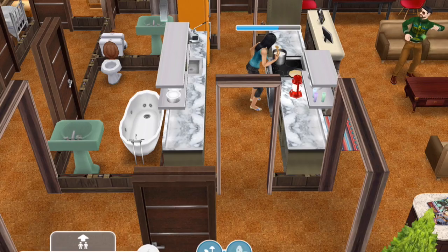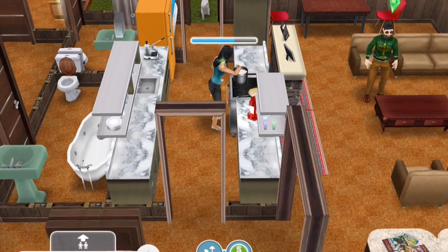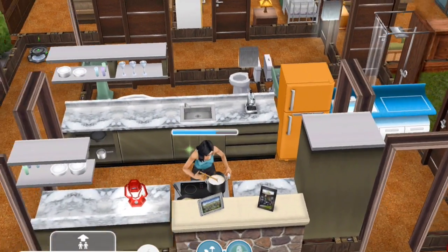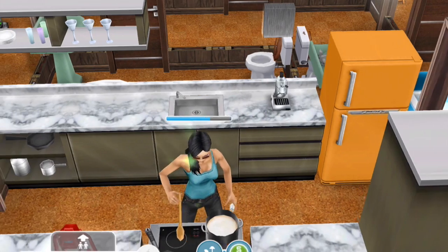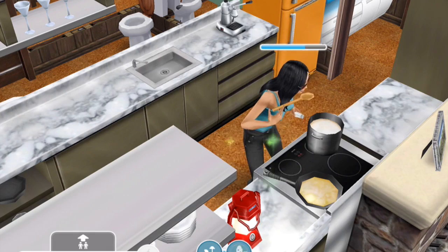So again, you come down the corridor and you go into this galley kitchen. It's just banked on each side. I went with the green and marble. I think that was the closest look to the 60s to me. So you have a sink, and we have a resident here making pancakes. A resident.